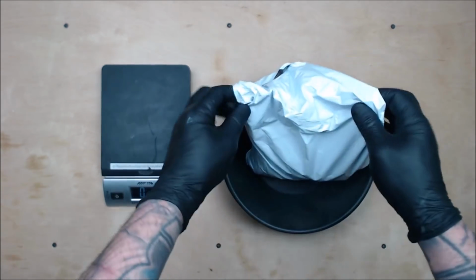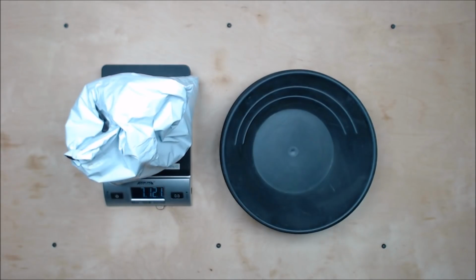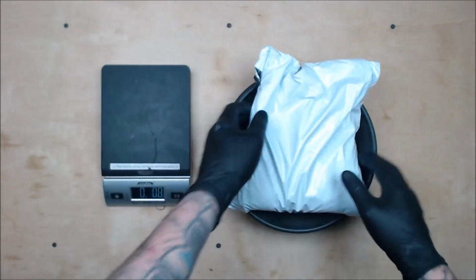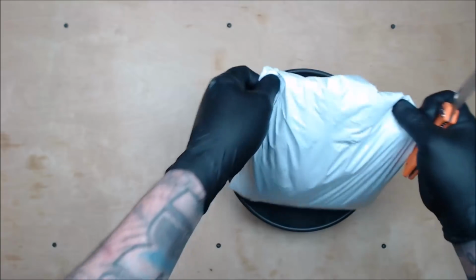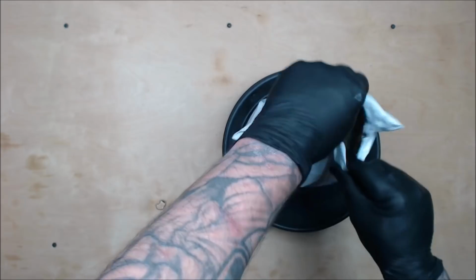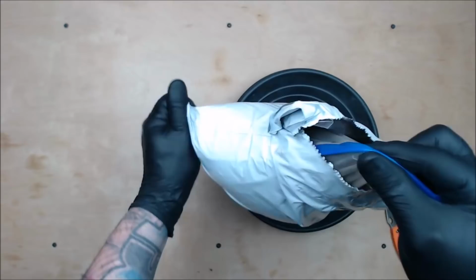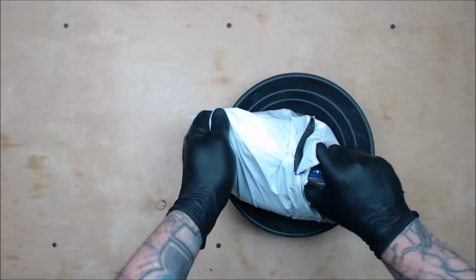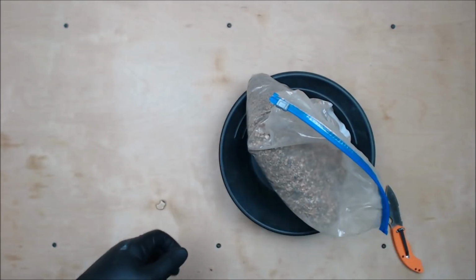It is supposed to be 7 pounds, 8 ounces. And there you go, 7 pounds, 12.1 ounces. So it did meet the minimum. Let's just open this up and see what we got, dump it out. Doesn't feel like it's double bagged, but it is. So that's good. It is double bagged. And did not leak.